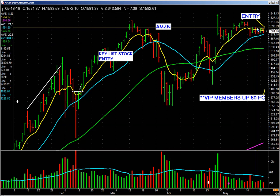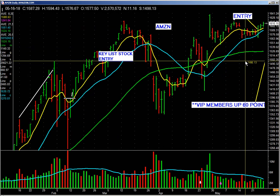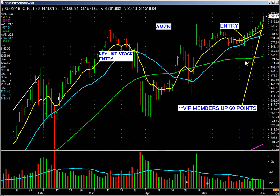Amazon, look at this. I pointed this out to the VIP. You're probably in there. VIPs, if it takes this out, it goes across here. Look at the volume pickup. Boom, we're in it. And there you go. There you go. That's it.